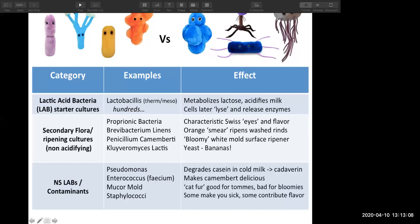And when they break down proteins, they release ammonia, and that ammonia neutralizes acidity, right? Ammonia is basic. It is the opposite of acidic. And it tempers the surface and it literally makes it less acidic so that other microbes can grow. So it sets the stage for the bloomy rinds, the camemberti, or the B. linens. So yeast is important as the first dude.